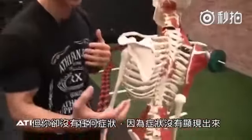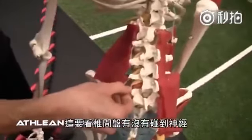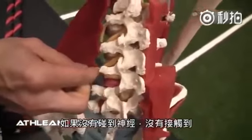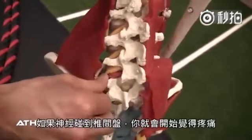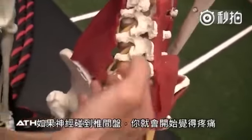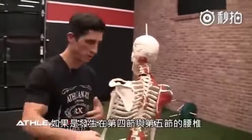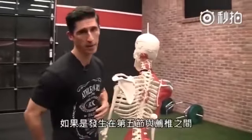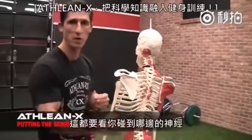Because the symptoms might either be present or come and go based on whether or not that disc is actually touching the nerve. If it's not touching the nerve or making contact, in this case it's not, you wouldn't have any problems with that. If the nerve touches that disc, though, then you start to feel the pain and the tingling and the sensation down that distribution of the nerve root. So it could be in the front of your thigh if it's an L4-5. It could be more in the back of your leg if it's more of an L5-S1. So it depends on what level and what nerve you're touching.